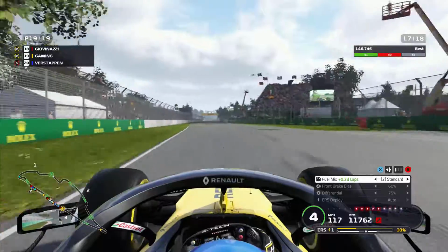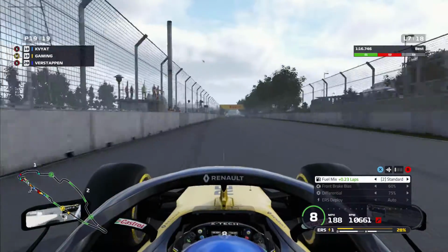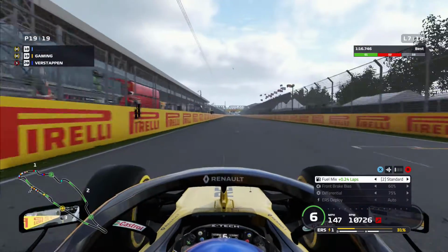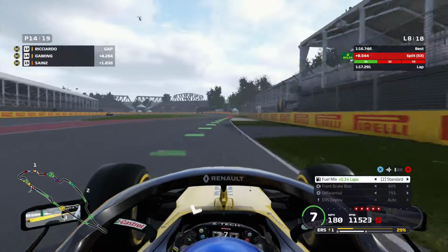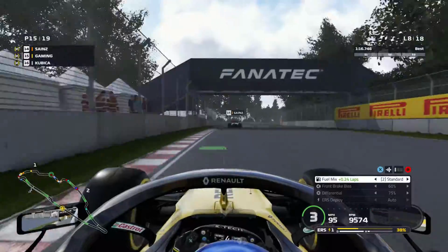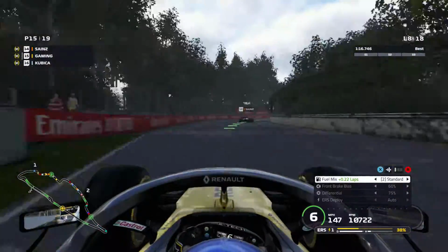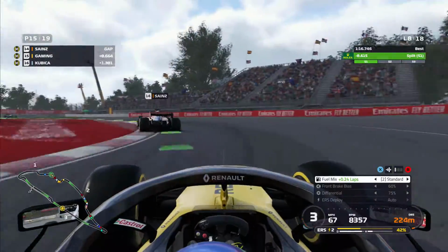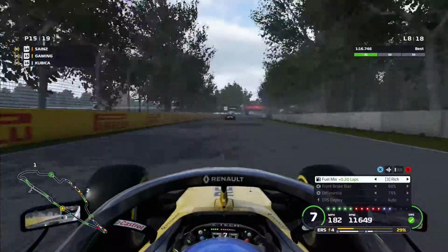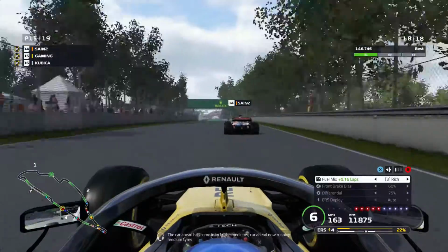Right, so people have started pitting now. Right behind signs. We're in DRS range though, so let's put it into Rich so we can hopefully overtake. The car ahead has come in to fit the mediums. Car ahead, now running medium tyres.